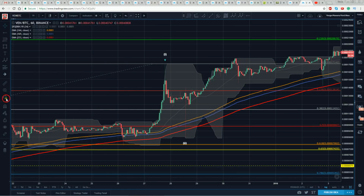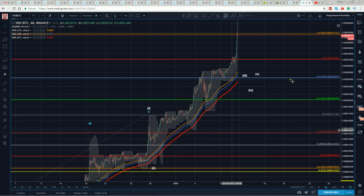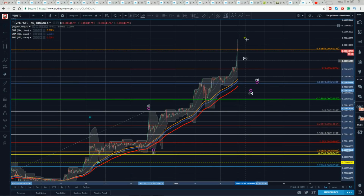So let me zoom back out and say, okay, if that's my 1, all right, what am I looking for here? Look at this thing, it's just ripping. So I'm going to go up.